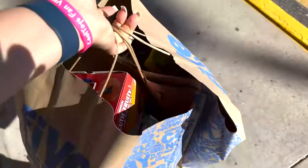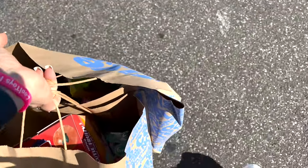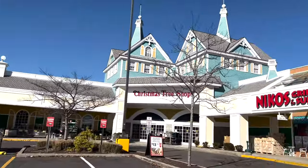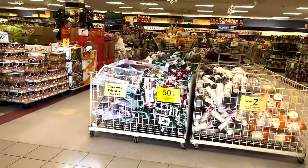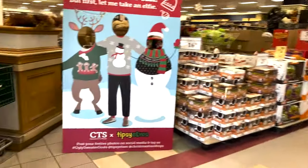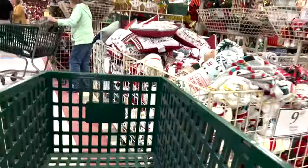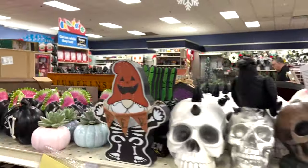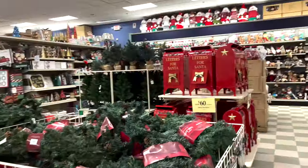And now we're gonna go to Christmas Tree Shop, which is around the block. You think we're gonna find anything interesting here? I hope so. I have high hopes. See, everything is Christmas now. Should I take our car just in case? Halloween is gone. Done, done, and gone. Christmas is in now. That is so adorable. Letters for Santa.